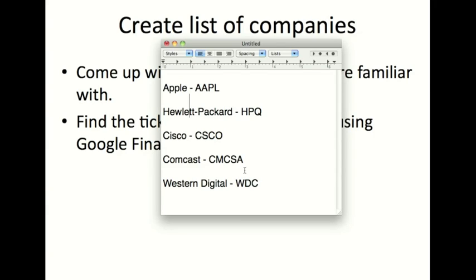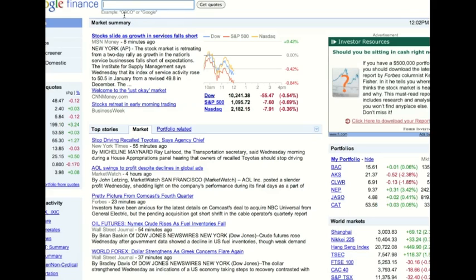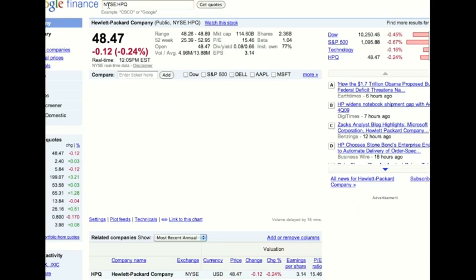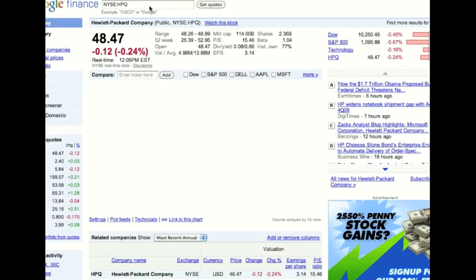So what I did is I just looked around the room here and came up with a couple of companies that I knew. The idea is just to get a group of stocks that we can research. If you don't know the ticker symbol already, what you need to do is go to Google Finance. Up here in the search bar, just put in Hewlett Packard. We see right here, Hewlett Packard is HPQ. Don't worry about the first part. The first part just says the exchange it's trading on. So this is trading on the New York Stock Exchange, but the ticker symbol is HPQ.